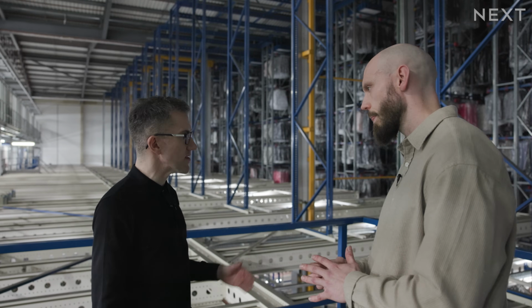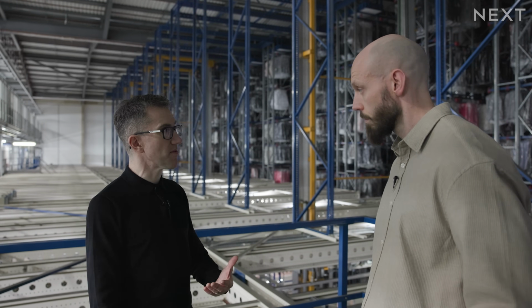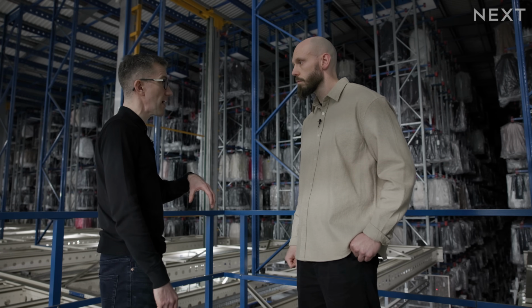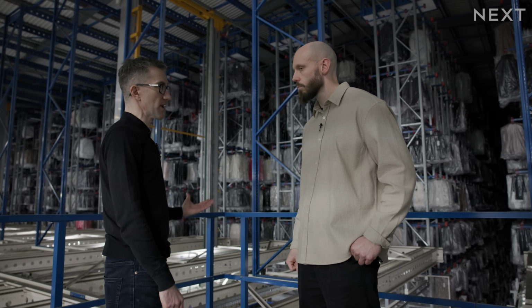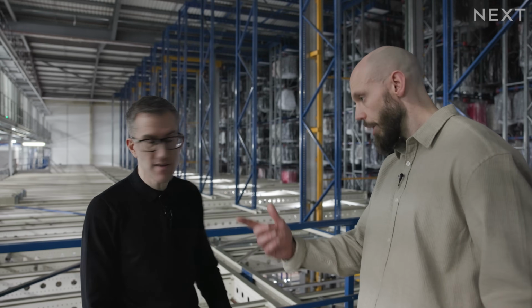What will happen from here is the stock will either be required for retail picking or online picking. Like I said to you before, the retail picking is completed within this warehouse. The online picking is completed in Stadium 1, which is where we're going to go next, and I'll show you how that works. All right, shall we go then? Yeah, of course. Let's go.